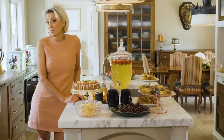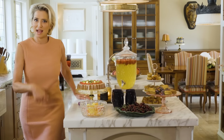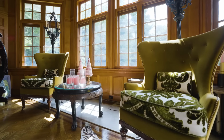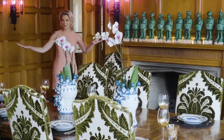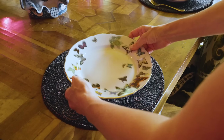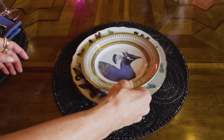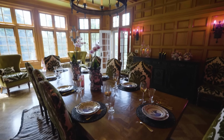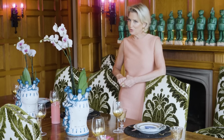But if we want to be a little bit more formal, dress up, do a little dinner party vibe, we go to the dining room. I am famous for my themed dinner parties. People talk about it all over the world. I love to have a lot going on, and I just love to see people sit around and get to know each other, and I never, ever sit someone by someone they know. The goal at a dinner party is you leave with a new friend.